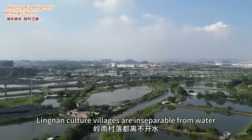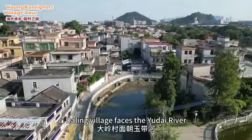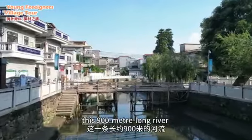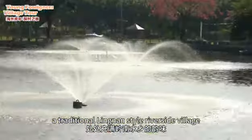Lingnan culture villages are inseparable from water. Daling village faces the Yudai River. This 900-meter-long river connects the cultural landscape of Daling village, making Daling village a traditional Lingnan-style riverside village.